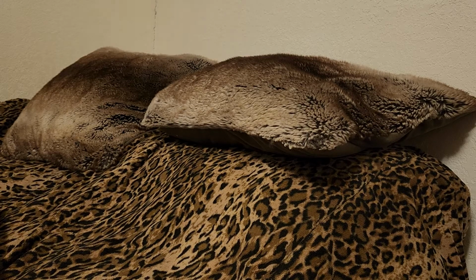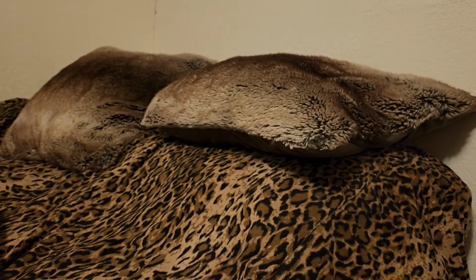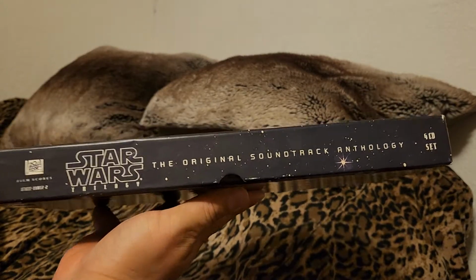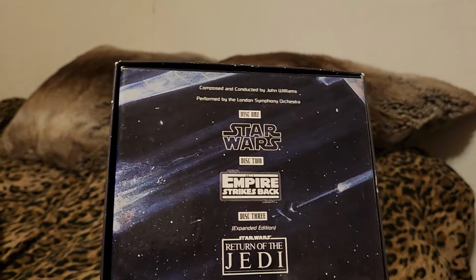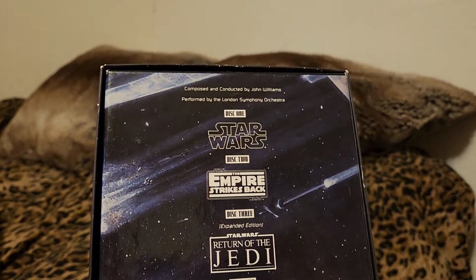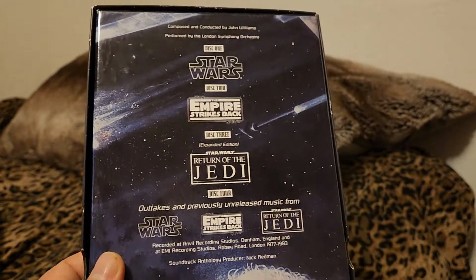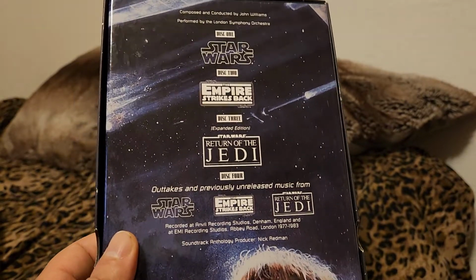Now another box set that's in the same dimensions as this. Star Wars Trilogy soundtrack. Original soundtrack anthology, as this says here. 20th Century Fox film scores. Composed and conducted by John Williams, performed by London Symphony Orchestra. So you get all three of the original soundtracks on CD, plus outtakes and previously unreleased music from the first 3 Star Wars films.